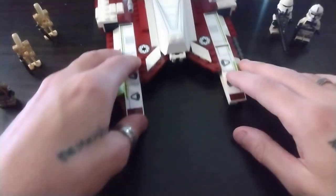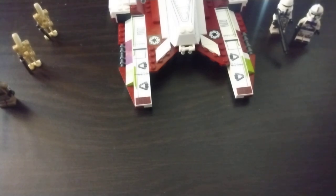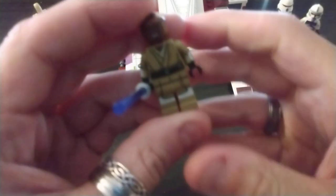I really dig it. And then you got Mace Windu. I don't know for a fact, but I'm pretty sure they've only done Mace Windu like one or two times. There was the one with the light-up lightsaber. There's been one in giant, really expensive sets with the giant clone tank or whatever it was, the only Star Wars vehicle that has wheels. And the only Mace Windu that I have is the one that came with the Palpatine's Arrest set. So this is like my second ever Mace Windu.